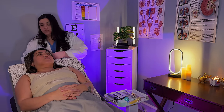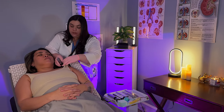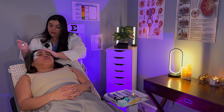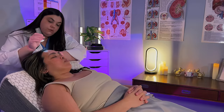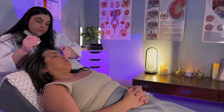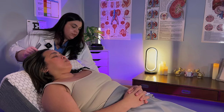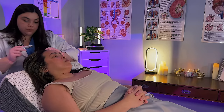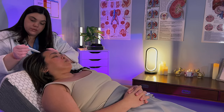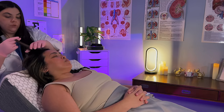Okay, so there are just a couple key areas that I want to have a look at. So I'm just going to clip this to your shirt in case I end up needing it. And you can just go ahead and relax. I'm just going to start by having kind of a brief overview of the hairline. So I don't typically have any issues in this area, but it's always best to just have a look and make sure. So I'm just going to section off a very small section today and make sure that there's nothing abnormal going on here.